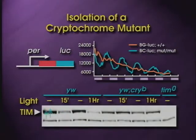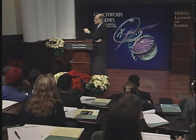And here's an example of this response of the timeless protein to a light pulse. Here's the degradation I showed you previously, where the wild-type timeless protein disappears. And here is the Cry mutation called Cry-B, named by my colleague Jeff Hall after the rock and roll song Cry Baby.